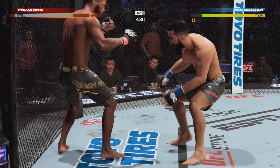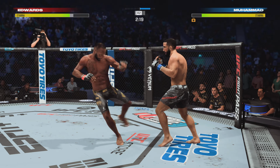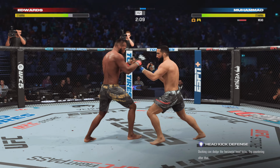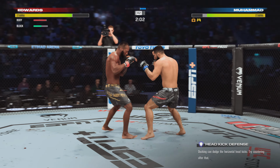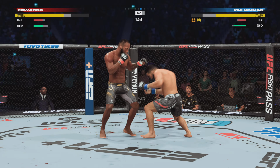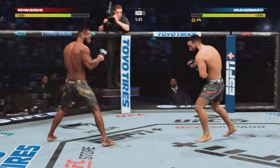Both fighters back to their feet now. Well, he has really picked up the pace here in round two. Much more aggressive than we saw in round one, and now starting to find himself in the pocket. Oh, that body shot hurt him. And both fighters exchange in the pocket. Oh, double leg lands. Edwards gets back up again.